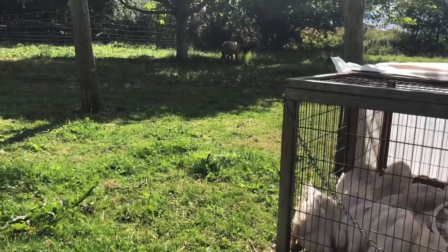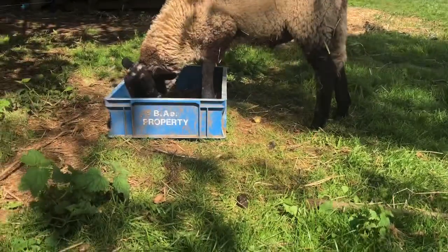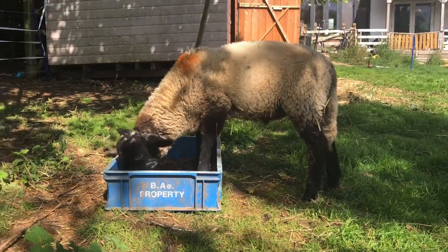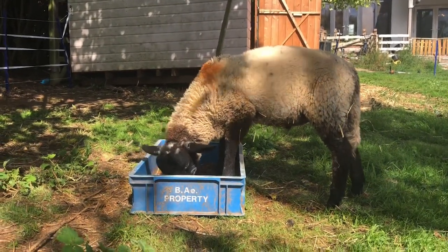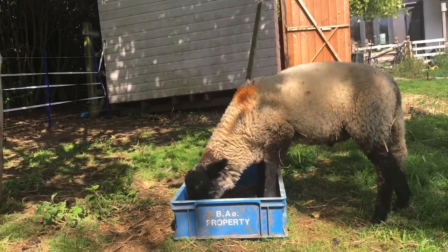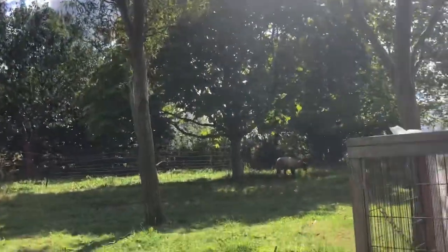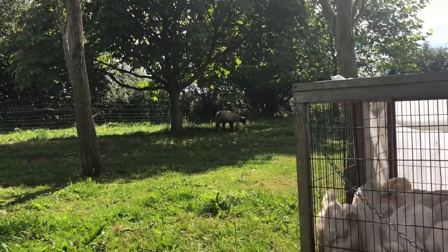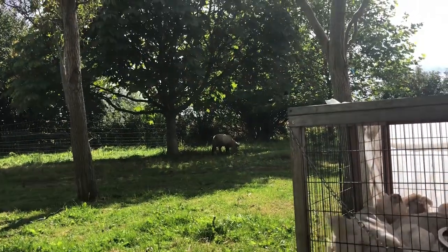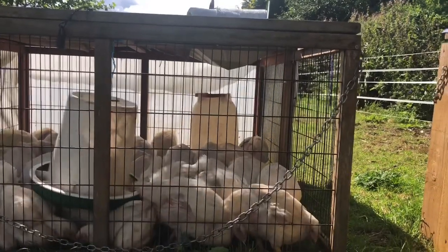Oh, now he's going after conker tree. Ine! He's got a set of horns growing on him now. He's getting podgy. Go after the nuts. I put the nuts in that, and it's got apple chaff in it as well. So it makes some search for it. We'll bring him some fresh hay in. There's the meat chicks. They're not growing much.